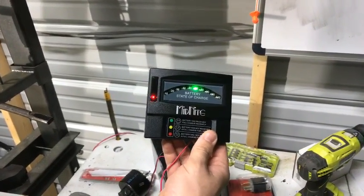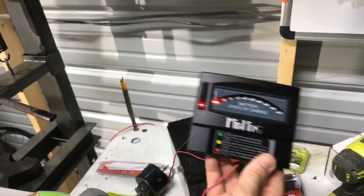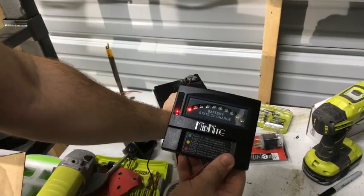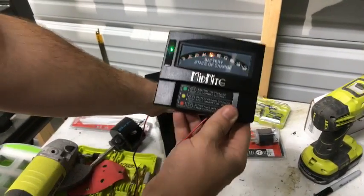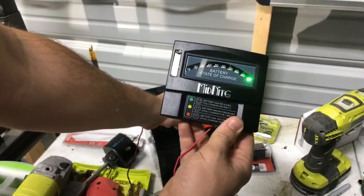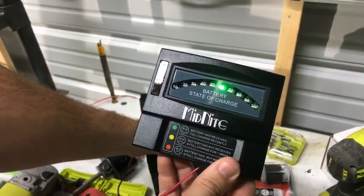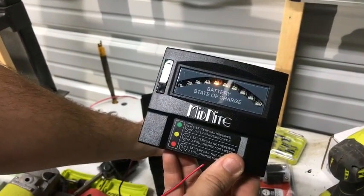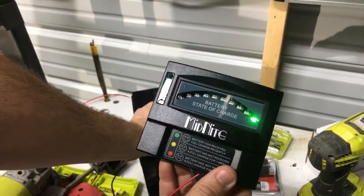You can see right here where this battery has been not under a charge for a while. Sorry, guys, give me just a second. Make sure I get the good contact. I'll show you here. Once this kicks in in just a second, you should see it settle down into place. Sorry, I'm just going to have to hold that for a second.